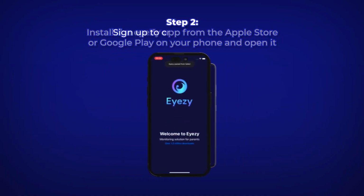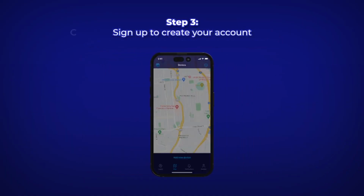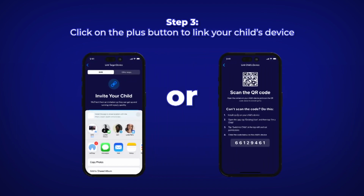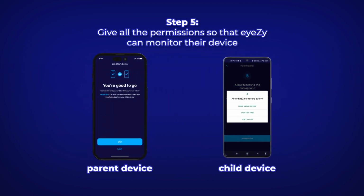Download and install the Eyezy app on your device and log into your Eyezy account. To link your child's device, click the plus button and either send a link to the device or scan a QR code with their phone to begin the installation. Ensure you grant all the required permissions so that Eyezy can properly monitor the device.